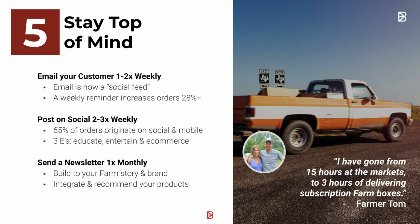The reason why it's so important is that 65% of all orders that we see originate on social and complete on mobile. Really critical to be active on social media for your farm to convert on all those opportunities.